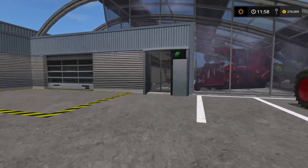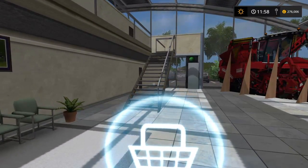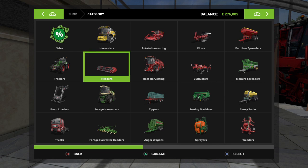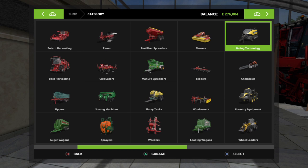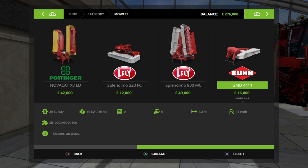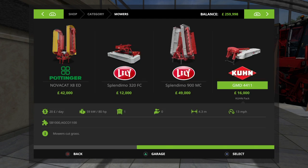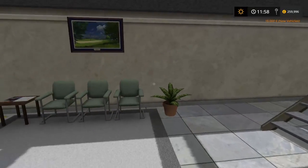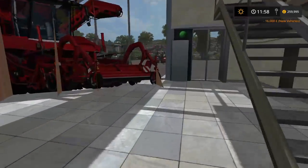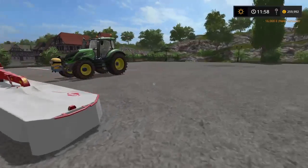What's been done tonight, Lewis? Basically a little bit of harvesting. We're going to get that field 35 cut that we planted last night with some grass. We're going to do ourselves a little bit of haymaking tonight. So I'm going to go with a single mower. That should be more than sufficient for that size of field down there.